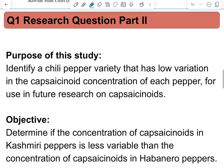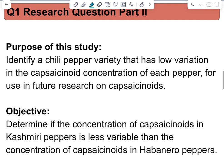Moving on to the goals for my research, the purpose of my study was to identify a chili pepper variety that had a low variation of capsaicinoid concentrations of each pepper for use in research on capsaicinoids. And the reason this is important for research is because those wide ranges of capsaicinoid content were coming up as a recurring problem for people trying to study capsaicinoids and make spicier peppers or even just study the compound. The pepper variety I chose to study was the Kashmiri pepper.